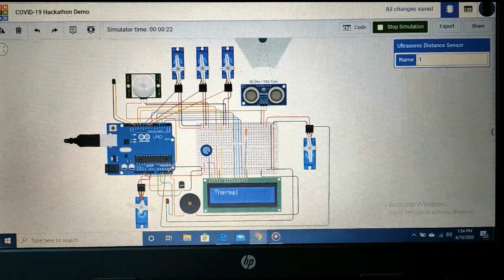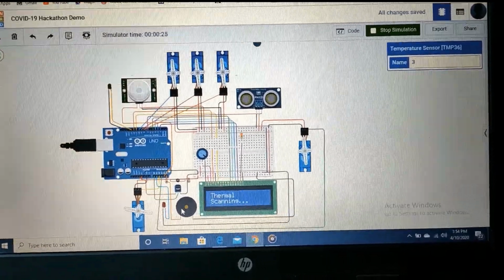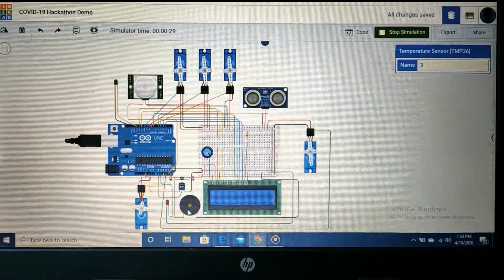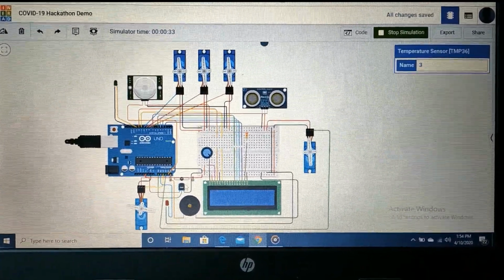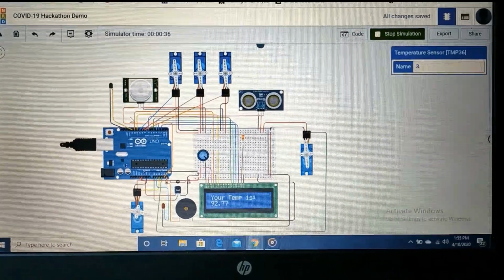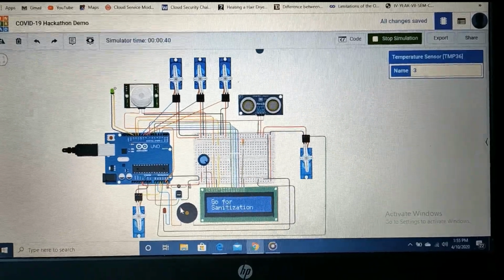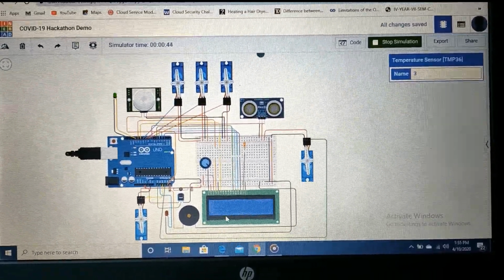You can see that thermal scanning is printed on the LCD screen. It means that the MLX90614 infrared temperature sensor is scanning the temperature of that person. Now suppose the temperature of the first person is less than 98.6 degrees, then the temperature of that person will be shown on the LCD screen. After measuring the temperature, the servo motor will rotate back to its original position. Now you can see that the green signal is turned on and "Go for sanitization" is printed on the LCD screen. After that, the green signal will be turned off.